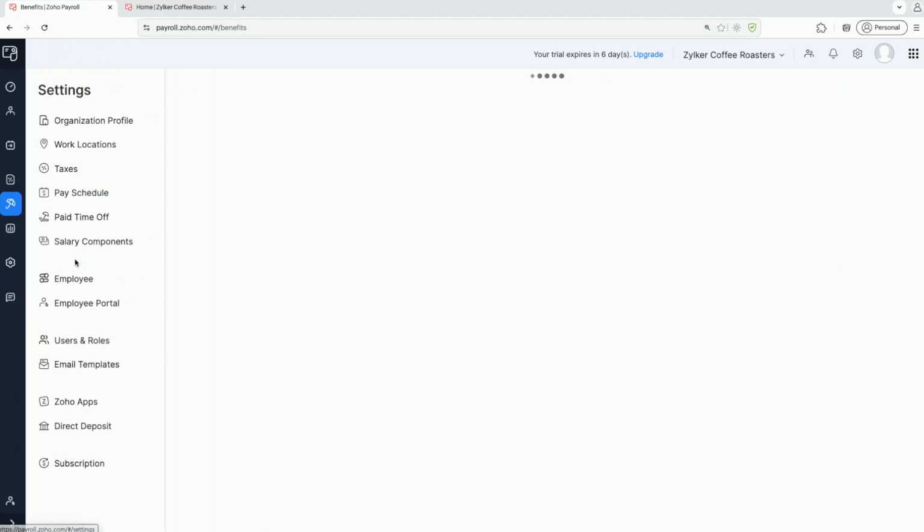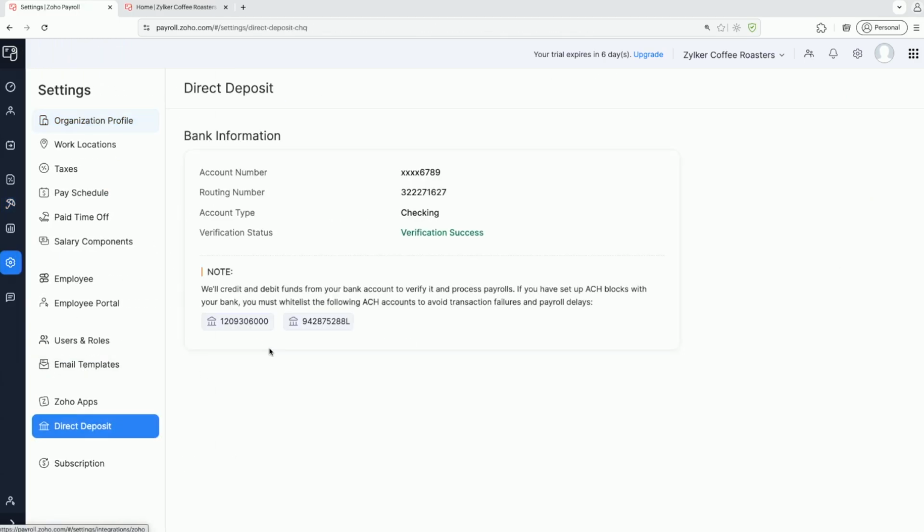And we have a direct deposit option now. So here is where we capture the bank account details of the Zilker organization from which the salaries are debited. So that's captured. So with this, the account setup is complete. So this is a one-time configuration. Initially, when you sign up for the product, you would have to go through this and then you're good to go. The next step is to onboard the employees.